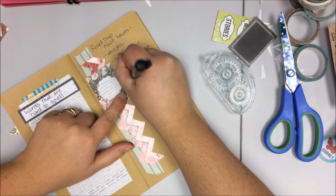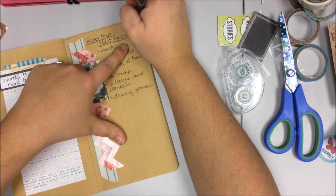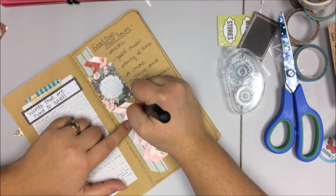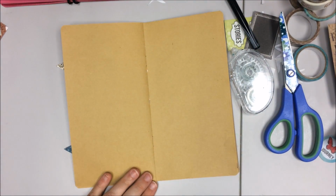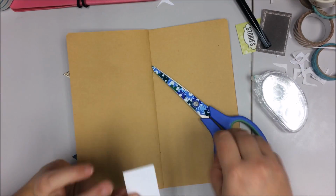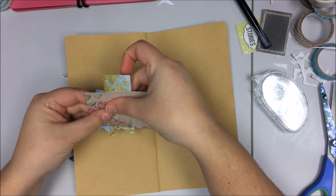So I could make this list super long because we take road trips quite a bit. But some of the must-haves for us are snacks, good music, plenty of time. We try to not ever box ourselves into strict timelines. A map, pillows and blankets, driving games, baby wipes, which are essential if you have children, headphones, and movies for each of the kids. So those are some of our must-haves. And I think I will come back later to switch the die cut, and eventually I'll put one that says journey.